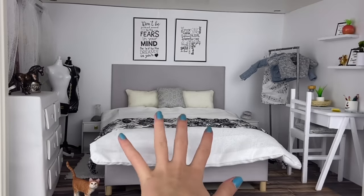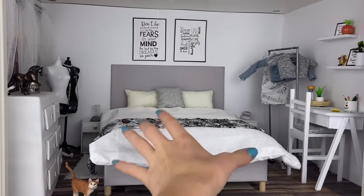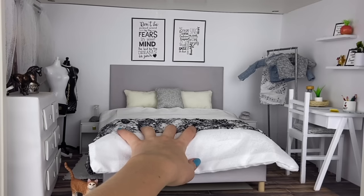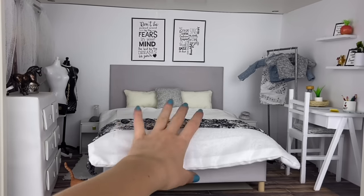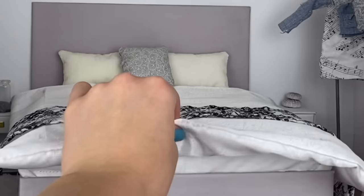So I wanted to make a really big bed for this room because I feel like all the beds I had were really tiny. And I mean, I went all out. This is a pretty humongous bed. It takes up almost the whole room. But I do really like it. It has a nice mattress underneath and a really nice comfy comforter.